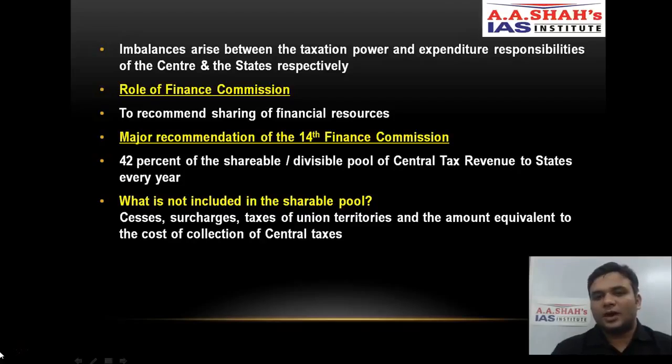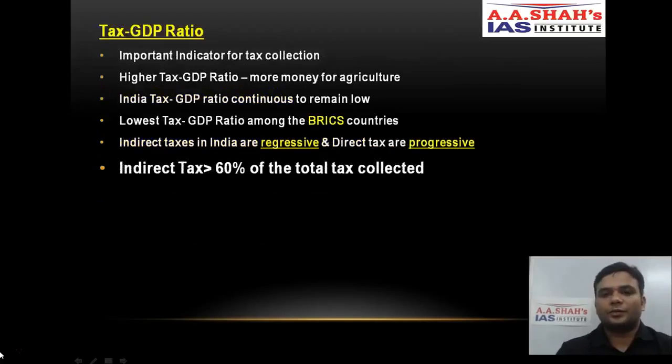Likewise, if there is Swachh Bharat cess, then that would definitely go into improving the hygiene and sanitation standards and sewage treatment plants in the country. Okay, so cesses are basically forms of taxes only, but meant for a particular project or a plan or a scheme. Okay, this is something that you should know.